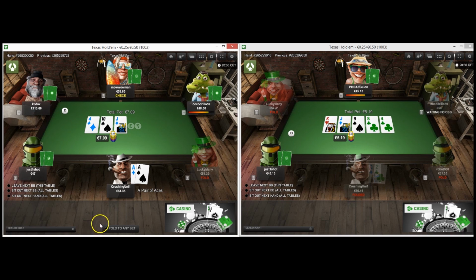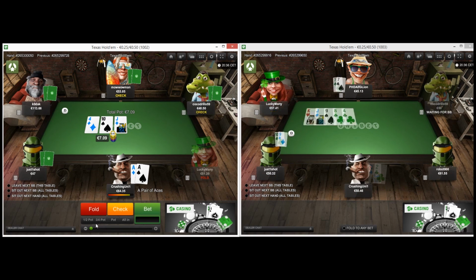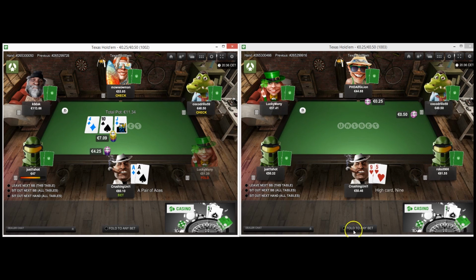4-10-Jack with 2 diamonds. We do, however, have a diamond in our hand here. So we do have some outs if we're behind. Not going to bet too big. Just going to thin the herd now, basically.